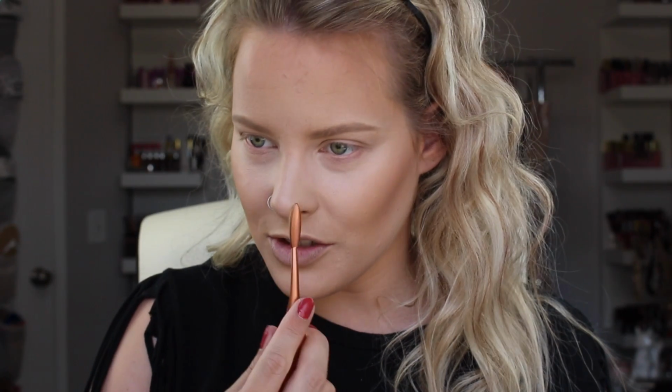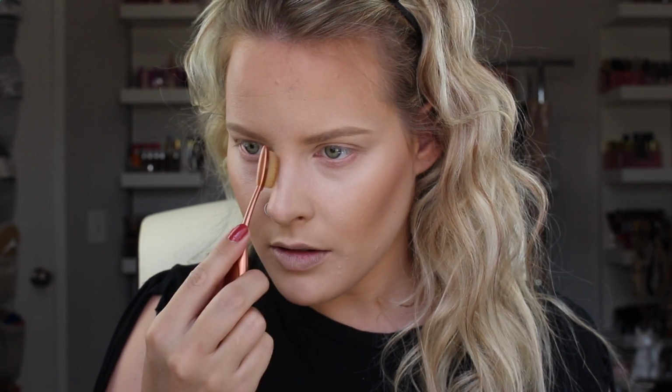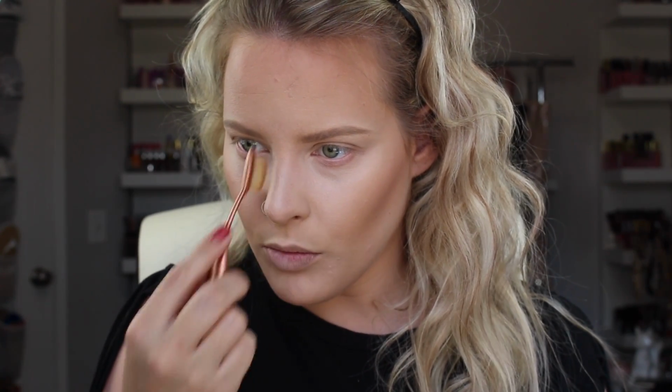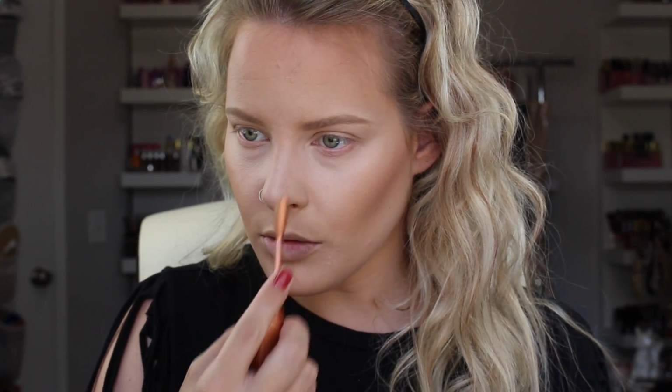Oh my gosh, my nose is peeling. So all this, oh my god, it just looks so bad. So I definitely like contour shade 1 for my nose. That's a really good shade. But I feel like for my cheeks, to get it to show up a little bit more, I'd have to mix shade 1 and 2. It's so hard to put on makeup when your skin is flaking. And then I'm just gonna do underneath my lip.